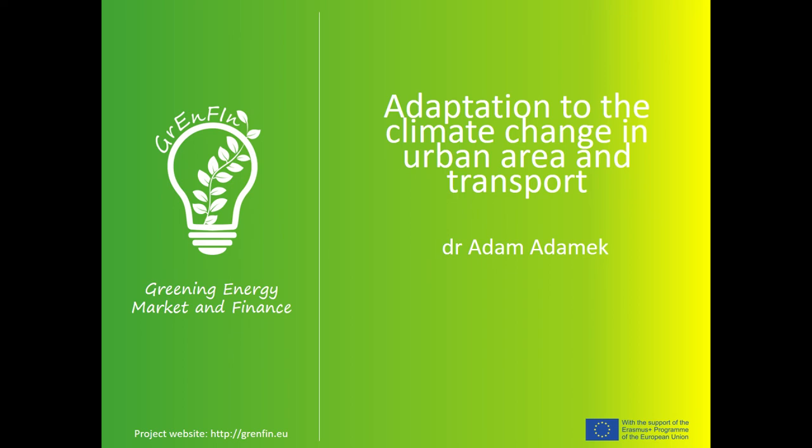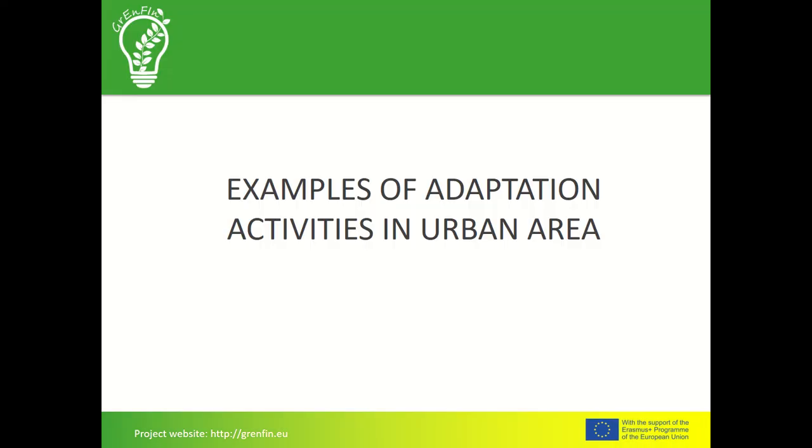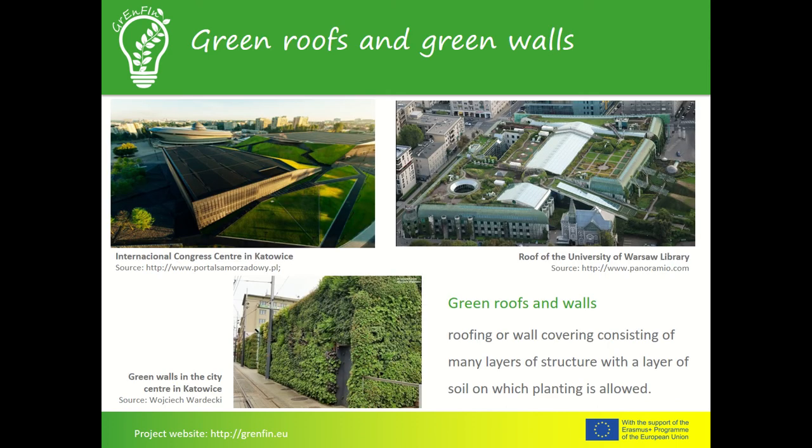So right now let's talk a little bit more about adaptation to climate change in urban areas, because urban areas will be the first sector that we talk about. So here is the first example: green roofs and green walls. The first of the activities regarding urban space are green walls and green roofs. The action is a good example of adaptation to climate change because it allows to lower the air temperature locally and also absorb water from rainfall.